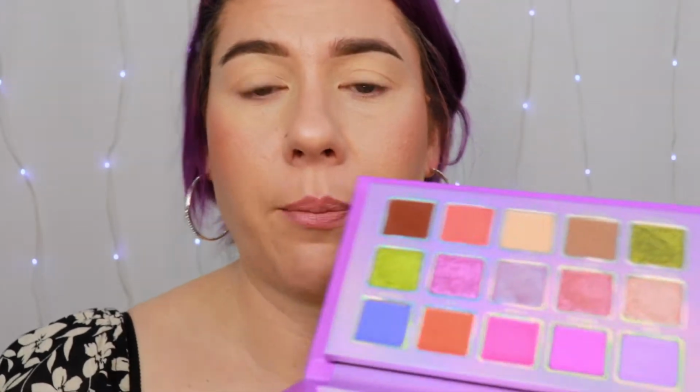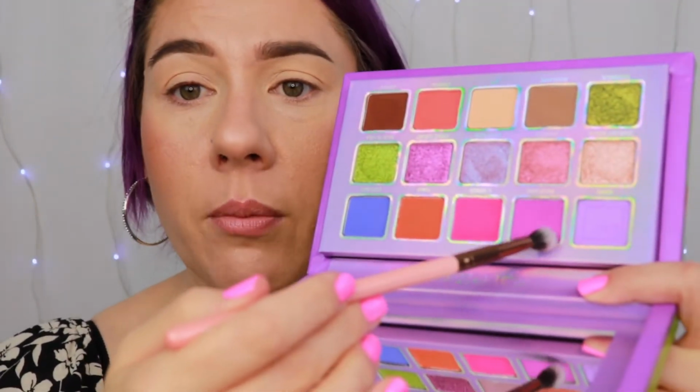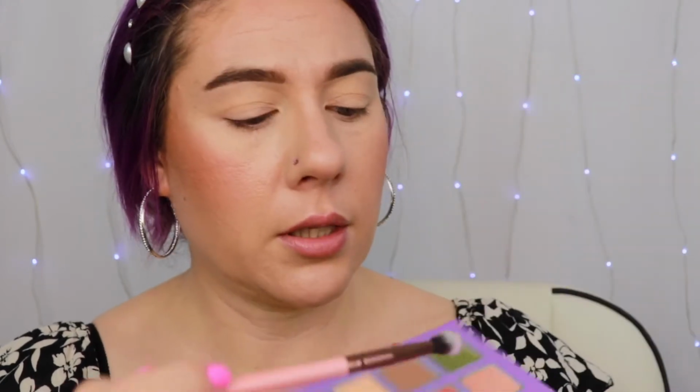So I'm going to start with my Luxie 231 small tapered blending brush and that shade Mardi Gras, which is of course the purple matte right here. Is that the, yeah, this one right here. And I am going to just start running that all the way through my crease and winging it out.